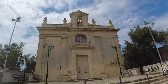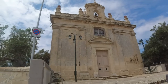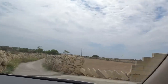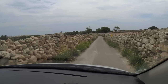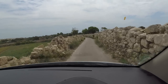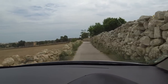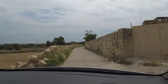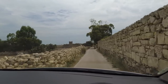So there you go, another fairly humble for Malta, but still nice church with the classic limestone blocks. Oh man, why is Google telling me to go here when there's a major road? Well, it'll be a fun little excursion through the fields, along the rock wall, seeing more old buildings, as long as I can actually fit through this.